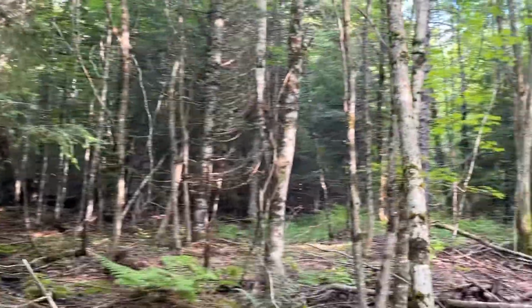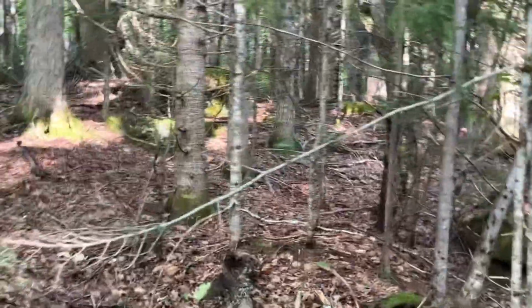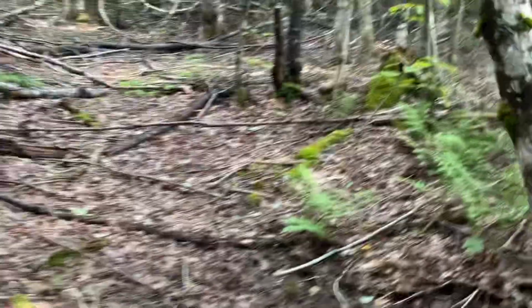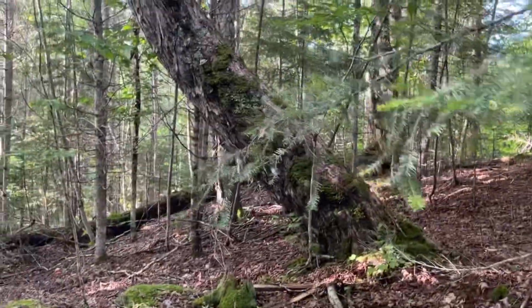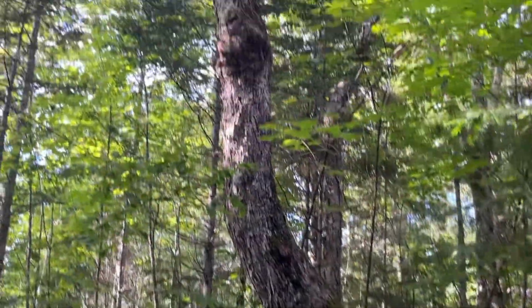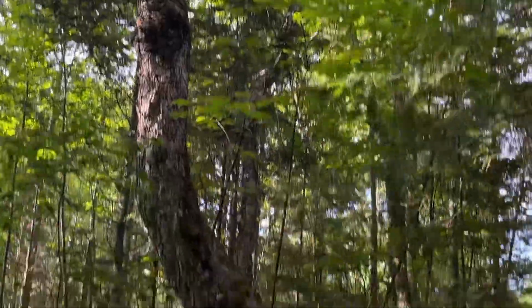Now, since we're almost to Chickadee Rock, we might as well finish the walk there. It's right here. How do we want to approach? Let's go this way. Man, that's an awesome tree. He's a good one. I like it.